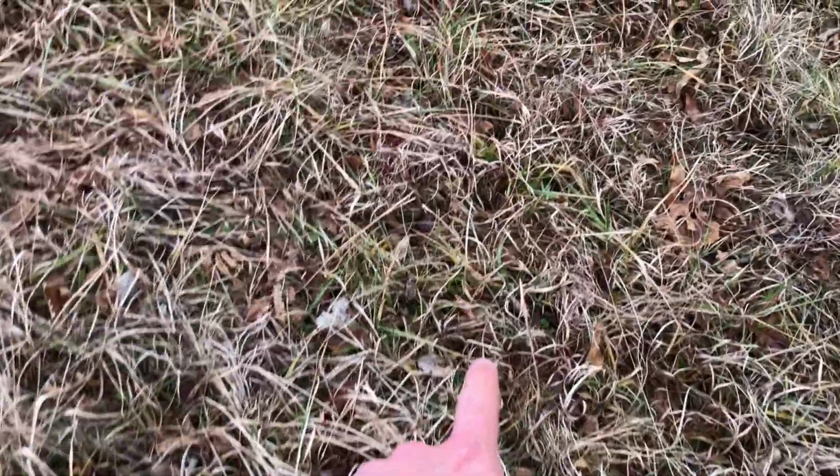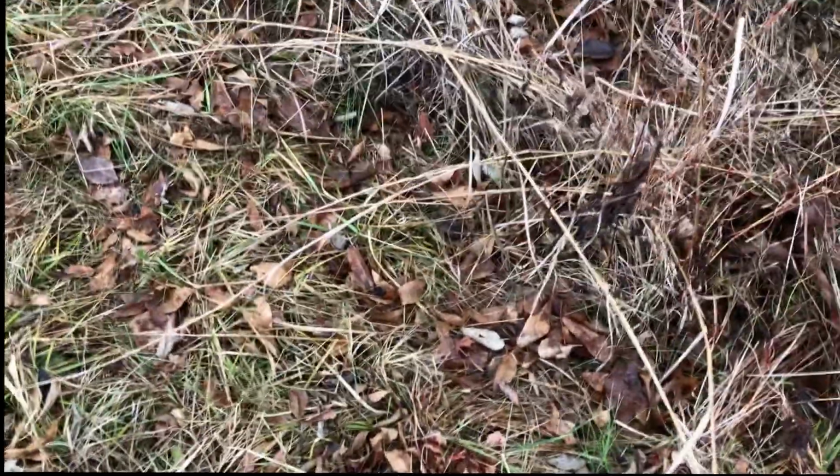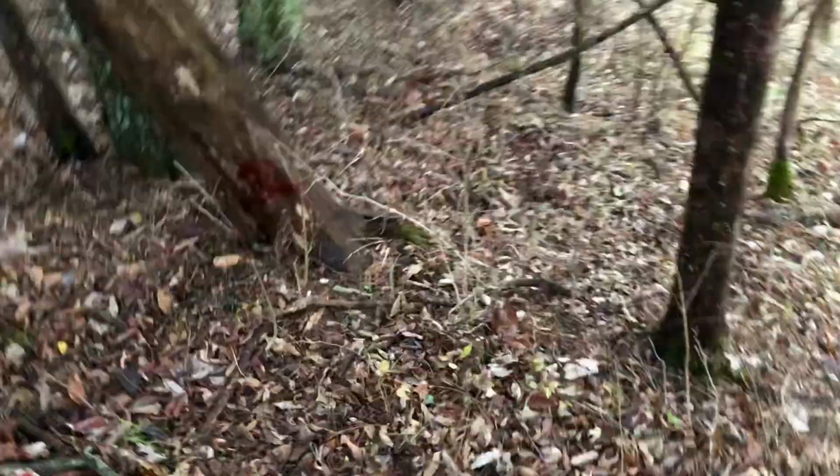See some blood here, here, there's some here. All right, got some good blood here. Okay, here's some here. I don't know how I missed this. Okay, I see her. There's a big spot here.